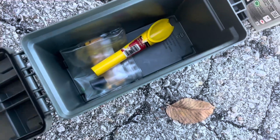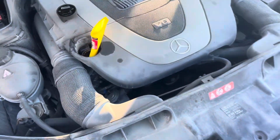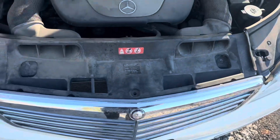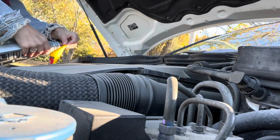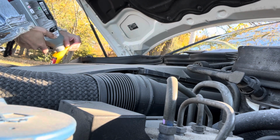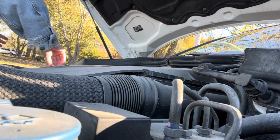So in here in this box, I have a small, if I can get it open, y'all, a filter. It's tiny. I need to get a bigger one. Look how you can see that, it just baffles me. Okay, so here's our oil for European cars. So we're gonna go ahead and put this in there. Just gonna put the cap back on.